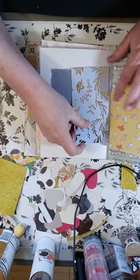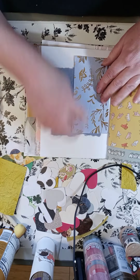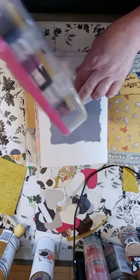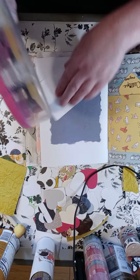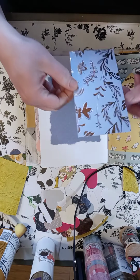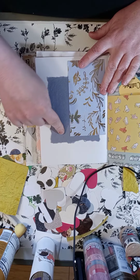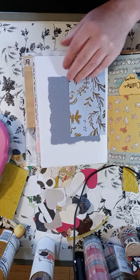Looking for a place to add this. Maybe here where I've already got this ripped. I just like the colors together. Generally, if one thing's ripped, I rip the other stuff, but I'm not doing that right now. We'll stick this little flower thing down on it. And then I can put a picture right here whenever I want to. See what pictures I've got around here.